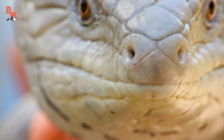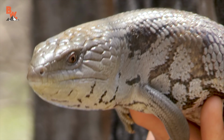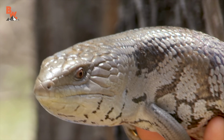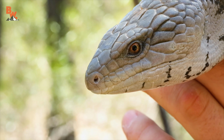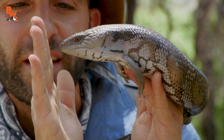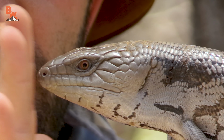The name blue-tongued skink, you guys can imagine where that comes from. Let me sort of blow some air in front of its nose and see if I can get it to stick its tongue out. You guys ready? And they use that tongue. There you go. You see that? Sensing my hand right now. There you go. Tasting my hand. Turn a little bit so you can see it there, Mario. Not aggressive at all, look at that.